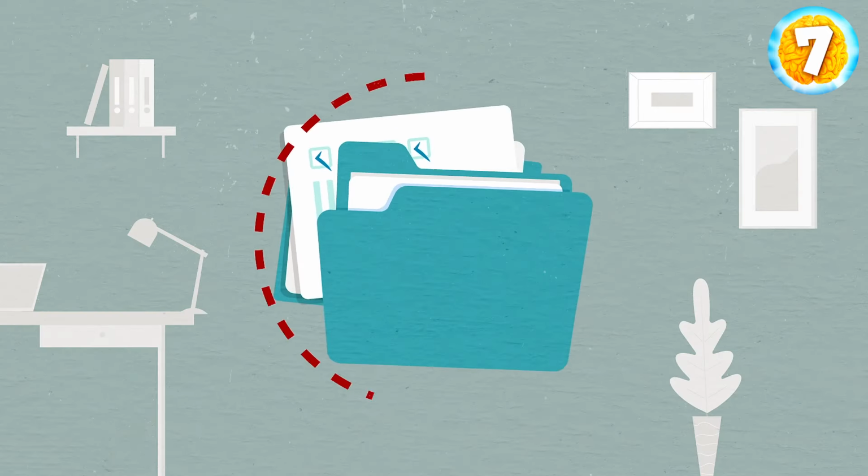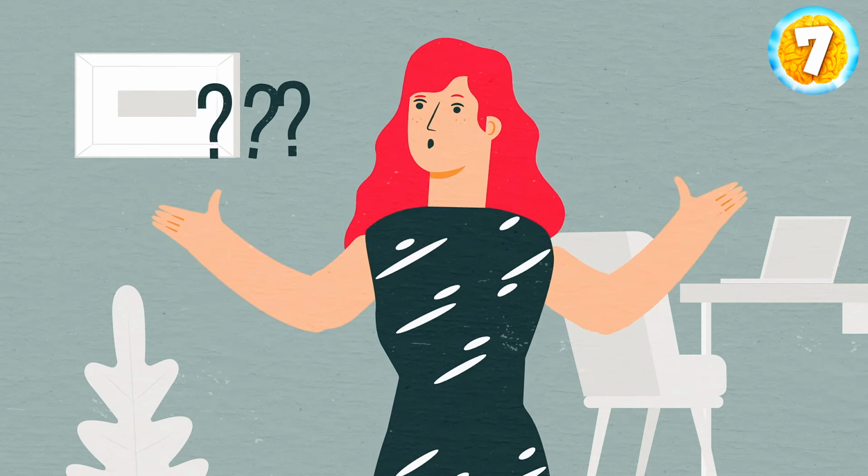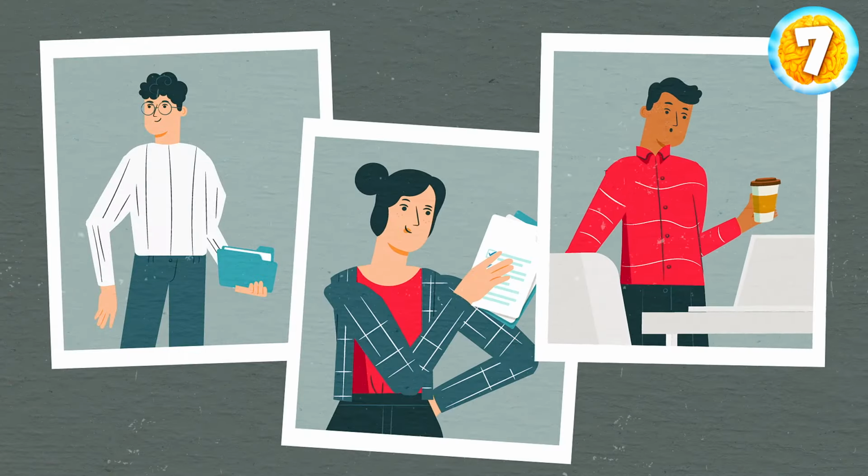Somebody was stealing important documents from the office. The guards didn't see anyone, neither did the secretary. The boss decides to install the security cameras to find out who was doing it. They checked the footage carefully and found out who it was. Can you guess?